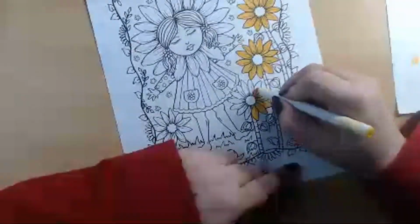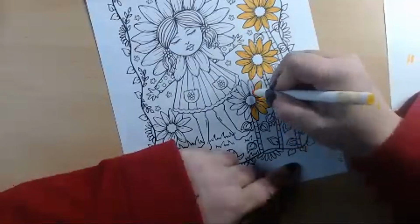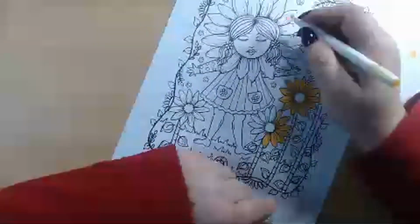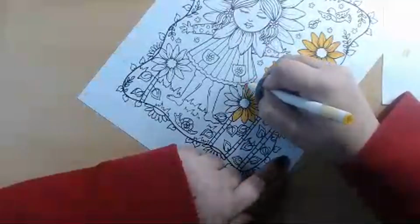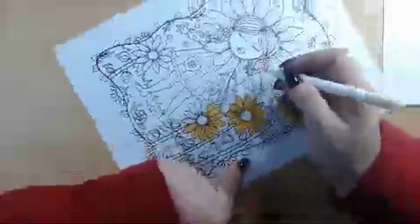What page are you working on, Sue? And are you doing that yearly color along that a lot of people are doing with Tina from Nick and Tina Colors? I know they're doing a year-long World of Flowers color along.